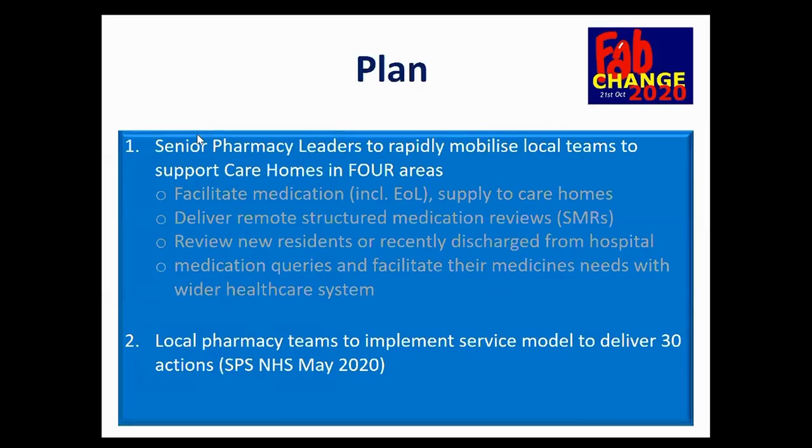Next slide, please. So what was the plan? We were to get really senior pharmacy leaders to rapidly mobilise local teams to support care homes in four main areas. Number one, getting a supply of medicines in a timely way to care homes, especially end-of-life drugs. Delivering structured medication reviews, or SMRs, which the GPs already had to do as part of their contract starting from October, but also reviewing new residents and those who had recently been discharged from hospital.